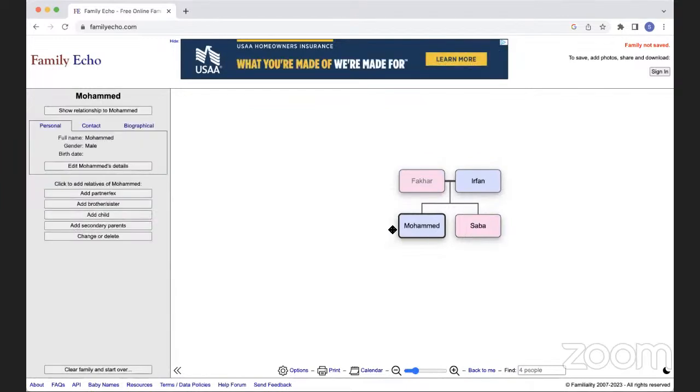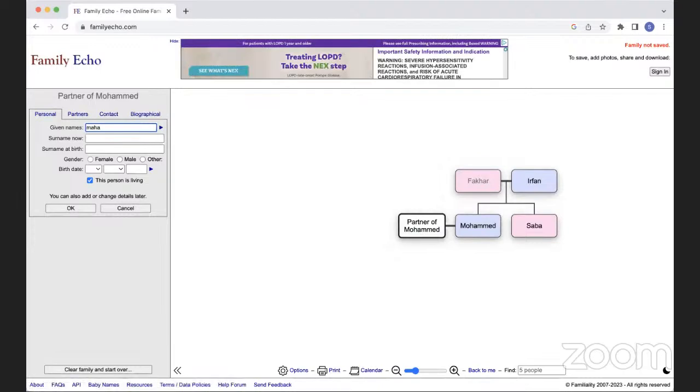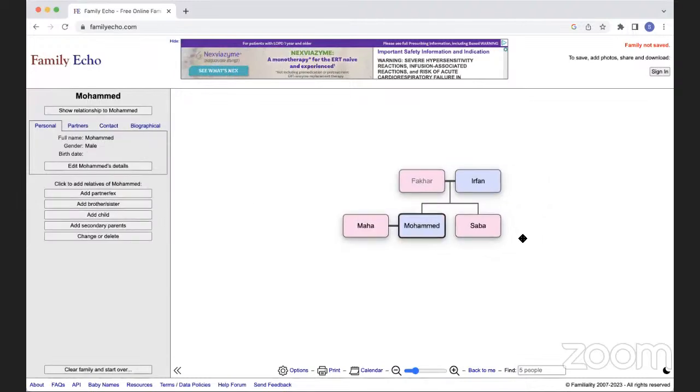And then you can add partners as well, people you've been married to. So in this case, I'm going to add my brother's partner, a wife. Her name is Maha. So this is a very simple representation of a family tree. It can go on. If you have children, you can add those. If you have grandparents, you can add those. And this is how you can complete your family tree. You can make it as extensive as possible, depending on how much information you have available.